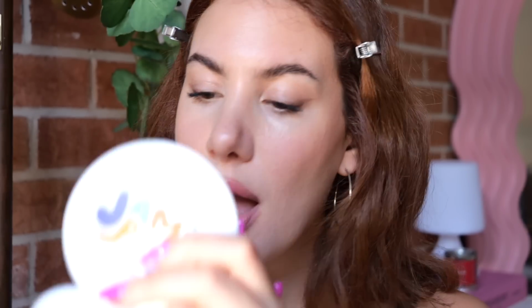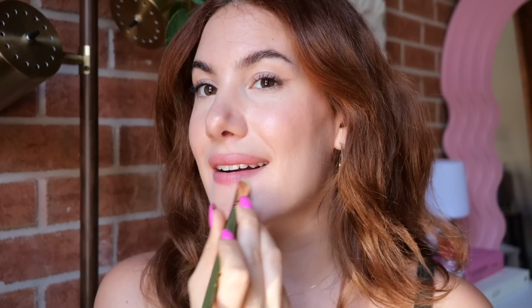And that is how I like to get a very, very natural but still very plump look to my lips. And if you feel like things got a little bit messy, you could always put a little bit of concealer around the lips. So guys, that is it for all of my tips.